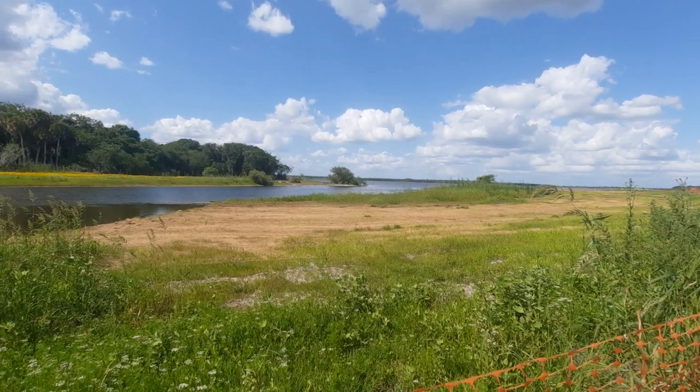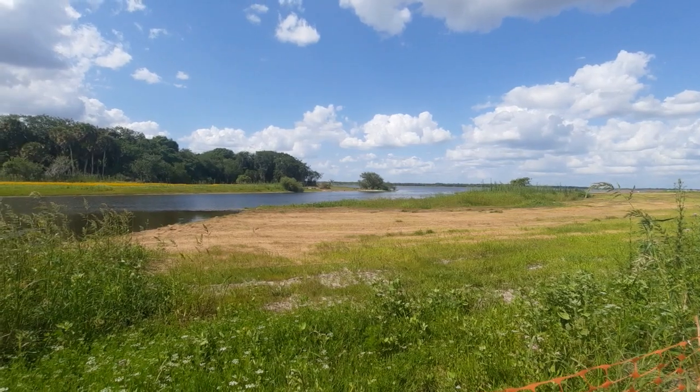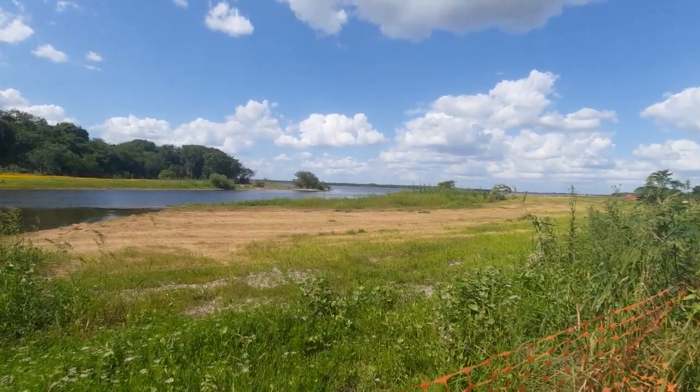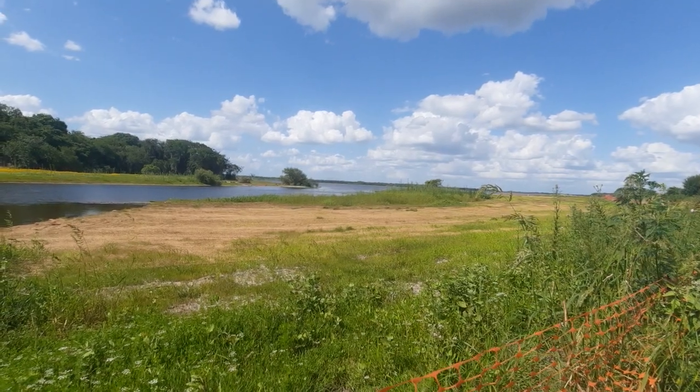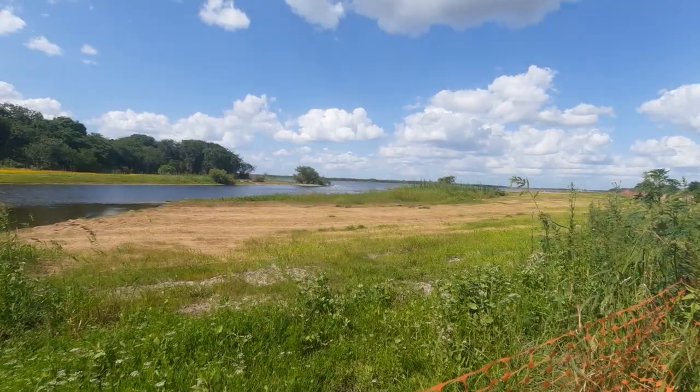So I'm actually visiting another portion of the Myakka River State Park. We're actually near a place called the Historic Weir. You can't really see it here because it's a little hidden, but a weir actually refers to a low-head dam. So it's basically a man-made alteration to water that enters into another body of water.